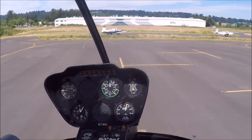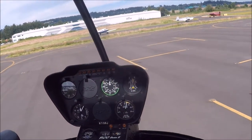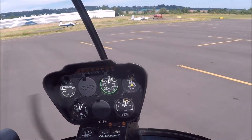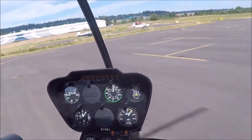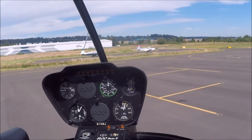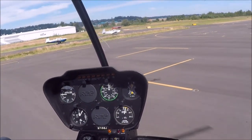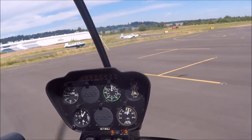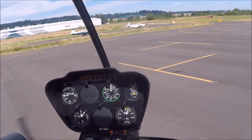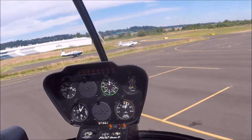So relax. Let your body do what your mind wants it to do. Instead of thinking, up collective, down collective, just let your body do what your mind wants. Your mind wants to point that way and hover over one spot on the ground, right? So don't try to think about every single thing you need to do, just let your body do it. Like, this is what I want to do, I want to stay here. So just do it, body.